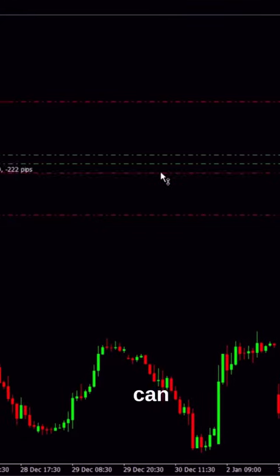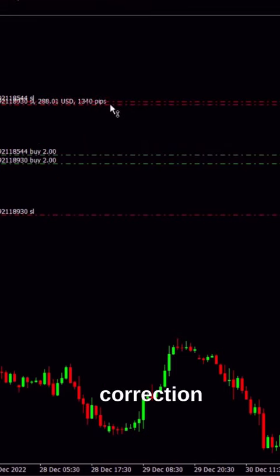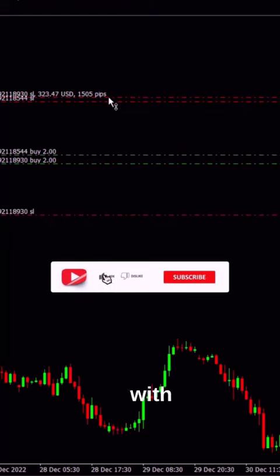In this way, we can let two positions develop, but also guarantee a certain profit if the price makes a correction and goes in the opposite direction. So you will be able to sleep peacefully with open positions.